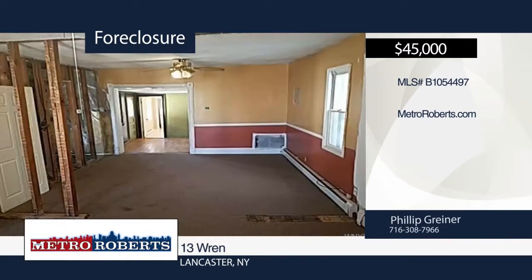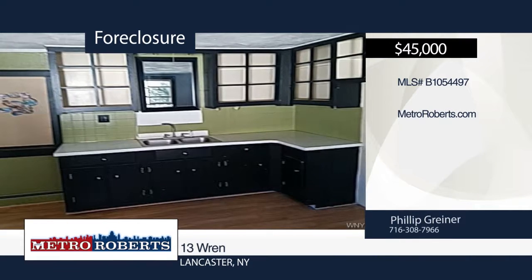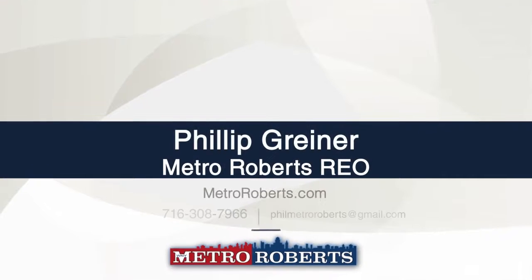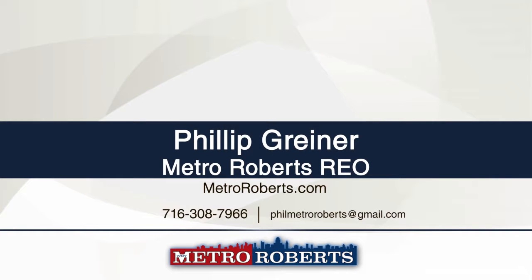Opportunity awaits you in this two-unit home in Lancaster. It's located near all modern-day amenities. Don't let this one pass you by. Metro Roberts REO has the keys and would love to show you everything this home has to offer. Call now to learn more.